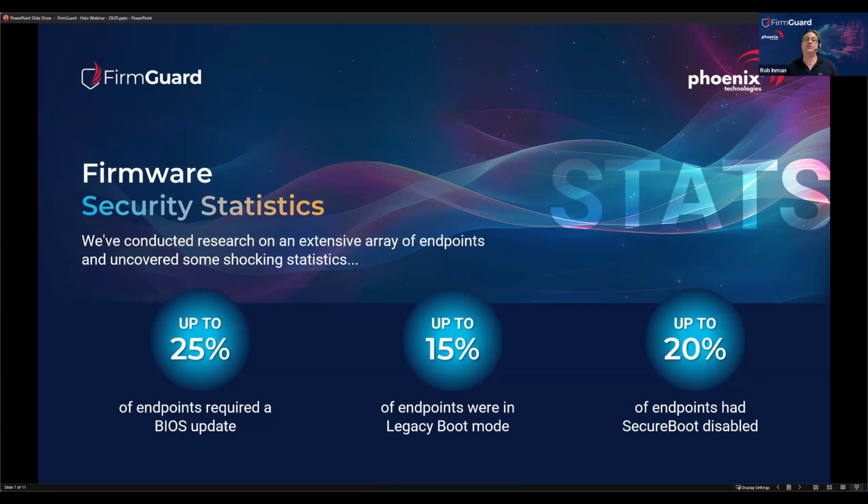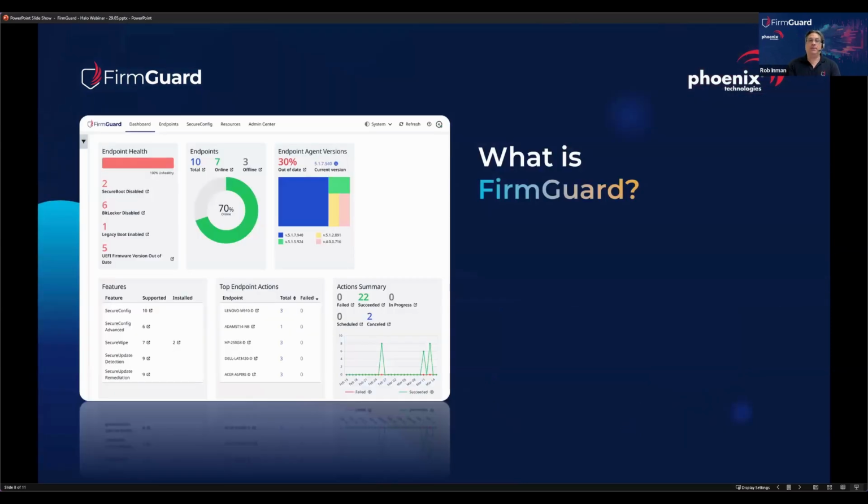So these are stats of what we're seeing right when FirmGuard first gets installed on the devices, within the endpoints that we're looking at. So we talked about FirmGuard. Well, what exactly is FirmGuard? The idea behind FirmGuard, and again, this comes from over 45 years of BIOS engineer work at Phoenix Technologies, is to give you a product that makes it easy to remotely secure, configure, update, and reimage the endpoints that you're managing in your stack.